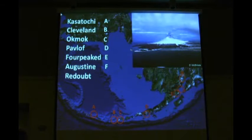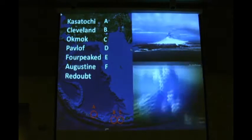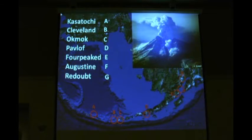Augustine, we love Augustine. I think of Augustine as a textbook volcano. It behaves the way we would like. It has eruptions every decade, every couple of decades. It gives nice warning signs. It's very clear to see when eruptions are coming. It even looks like a wonderful sort of textbook volcano, just beautiful flanks and everything. So it's certainly a favorite of mine. And Redoubt, the Redoubt eruption, just a little under a year ago in early 2009, most people here probably know it, at least from the news, if you weren't directly impacted. And I'll draw lots of examples tonight from Redoubt. So these volcanoes here span more than 2,000 miles as you head out the Aleutians.